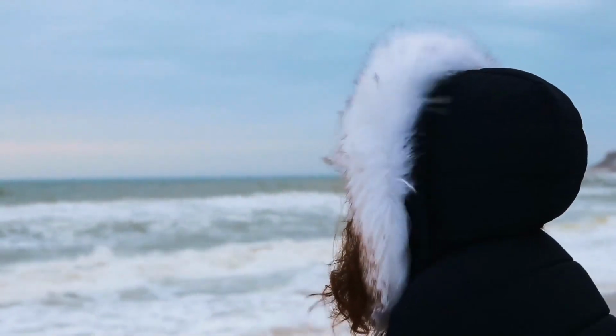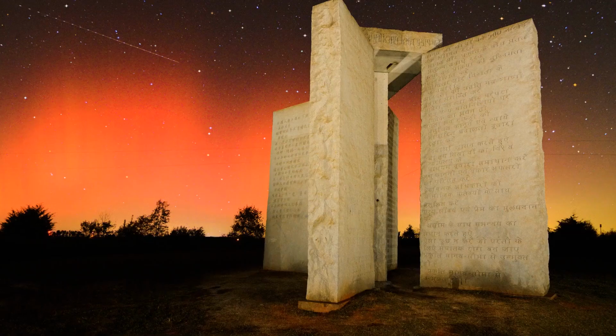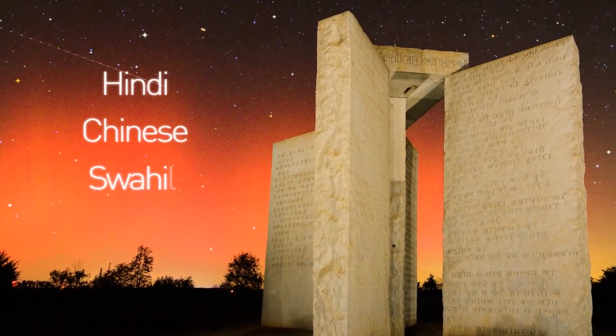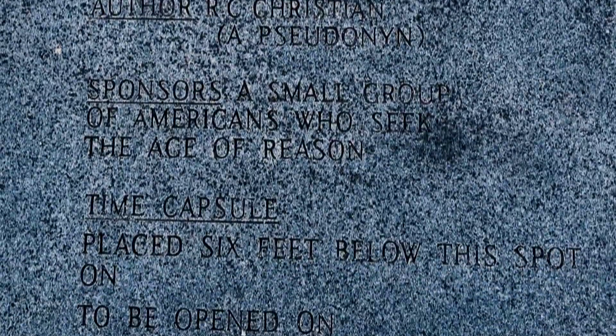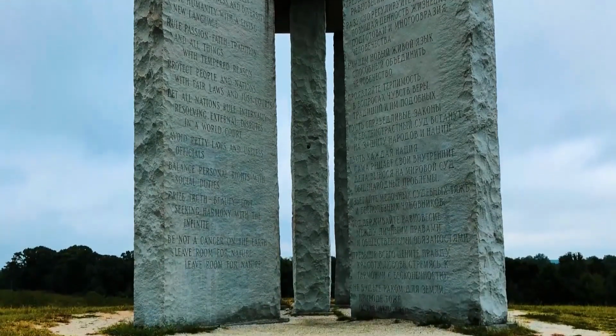The Georgia Guidestones is a collection of giant stones in a star pattern. It has inscriptions in 8 languages, including Hindi, Chinese, and Swahili. It also has an astronomical calendar finished in 1980 and was built to last centuries. No one knows who built it or why.